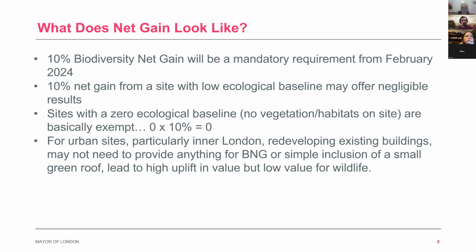So just a brief overview of what net gain looks like. 10% biodiversity net gain is the mandatory requirement from February 2024. A point to note is that 10% net gain from a site with a low ecological baseline may not offer much in terms of results, especially sites with a zero ecological baseline, of which there could be some. For urban sites, particularly in London, redeveloping existing buildings may not produce the results that we might think. Where the gains are likely to happen is where development happens on green spaces or spaces with good habitat, which is something that ideally we'd like to steer away from or try not to do.